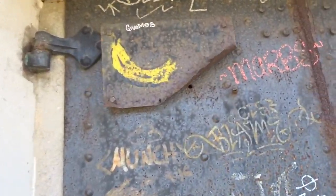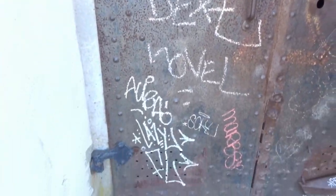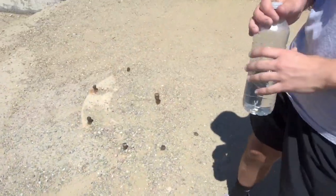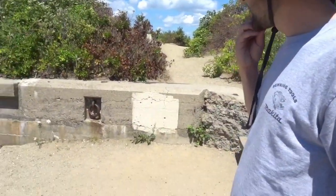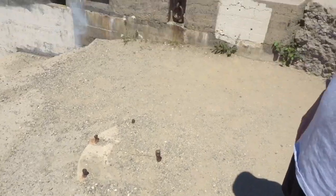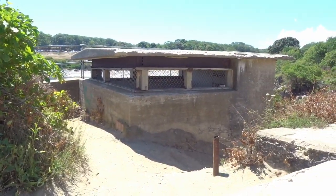Is that a banana? Somebody definitely spray painted a banana. I am not going in there yet. So he believes that's where the turrets would mount up. That's crazy. That thing's really cool too.